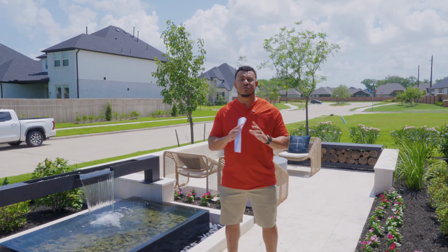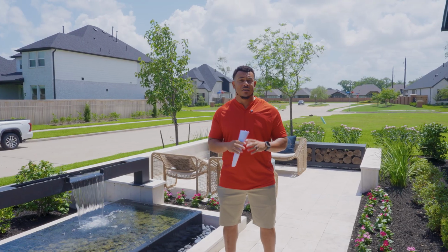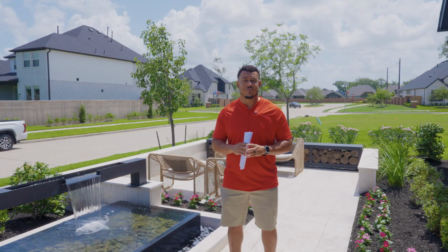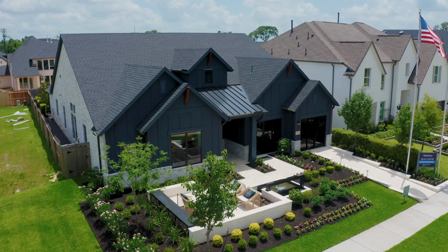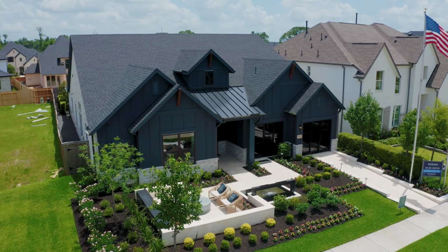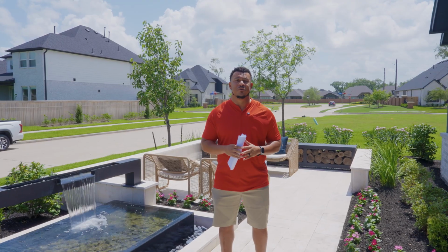Today I'm showing you this beautiful model home by Toll Brothers. We're actually located here in Missouri City, Texas. If you're not familiar with this area, it's about 20 to 30 minutes southwest of Houston, in Sienna. Sienna is one of the biggest subdivisions in Houston, well known for the schools, amenities, and all the things you could want when you're looking for your next home.